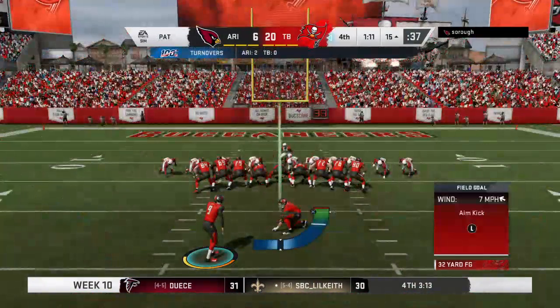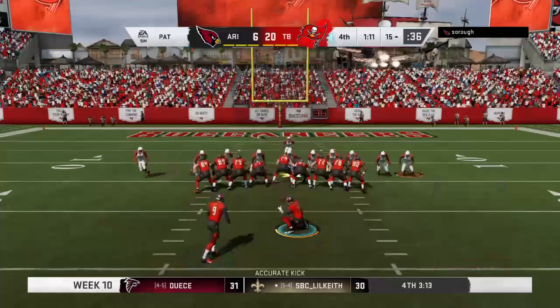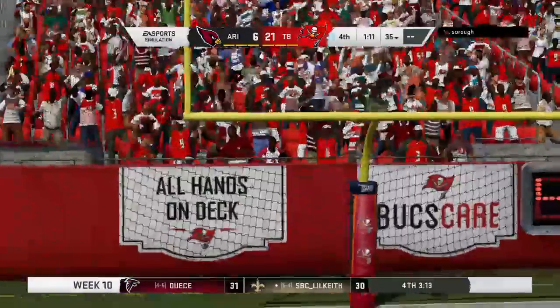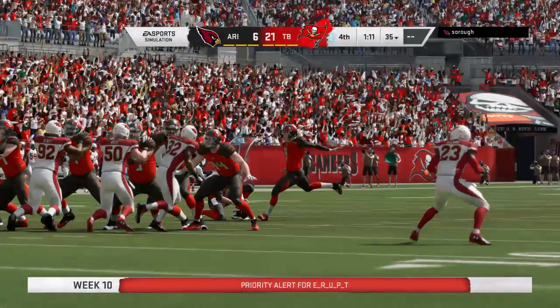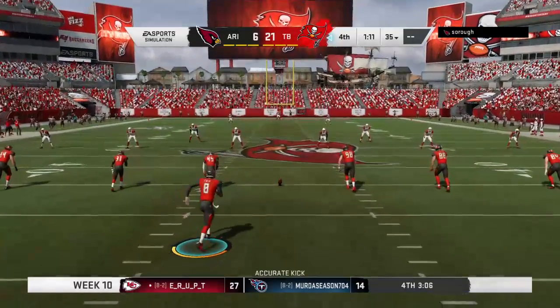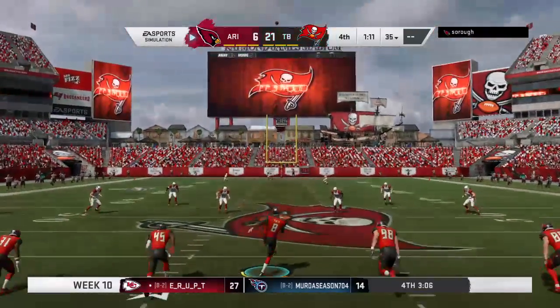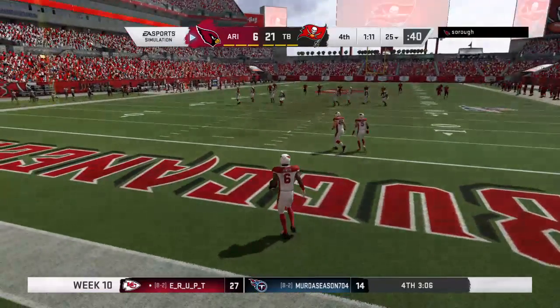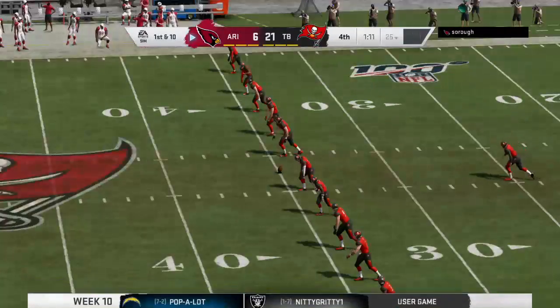Here's Gay now to add the extra point. It's up and good, and that'll make the score 21-6. So they'll get another shot on offense following that pick six, and now the kick is away. This will be fielded on the back line of the end zone.